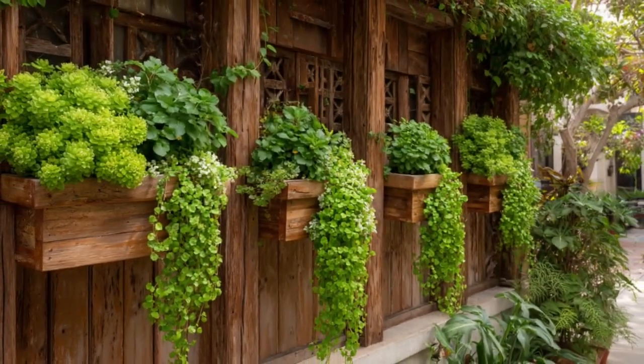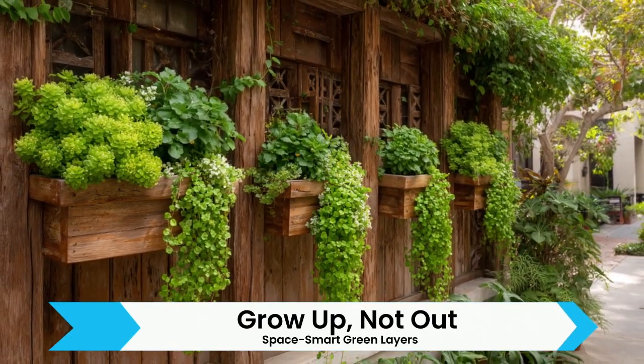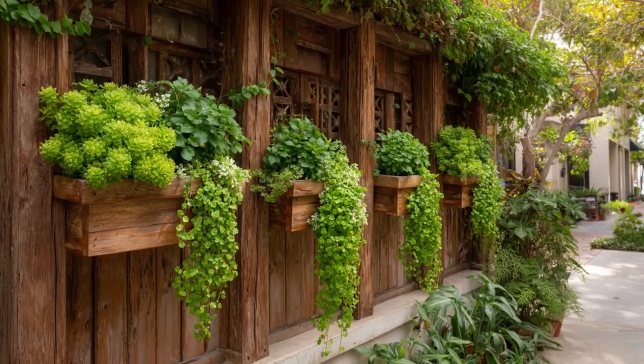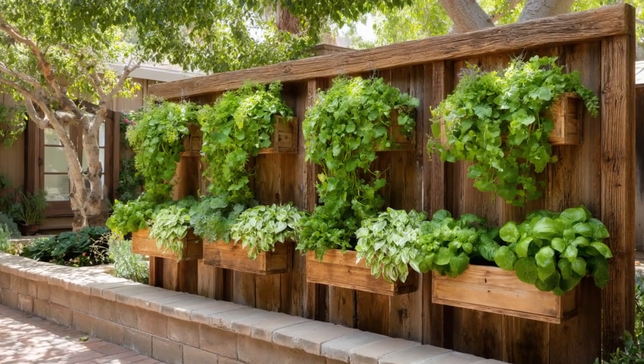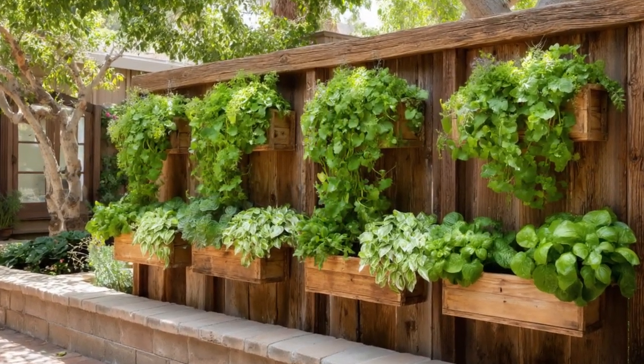When ground space is limited, look up. Vertical gardening is a clever way to add lush greenery to your front yard without taking up precious square footage. From trellised vines to mounted planters and green walls, this technique brings life to bare fences, walls, and even porch rails.